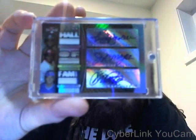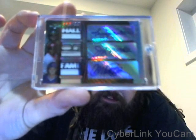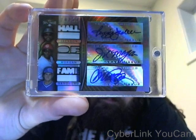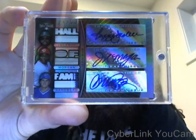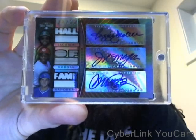Then I picked this up off PDAZ. This is beautiful. I remember seeing this a long time ago in one of his YouTube videos years ago and thinking that's a badass card. And I picked it up off him. Triple Threads 07. Absolutely beautiful card. Paul pulled this himself. Reggie Jackson, Joe Morgan, Ryan Sandberg. Jersey bat, jersey, triple auto.